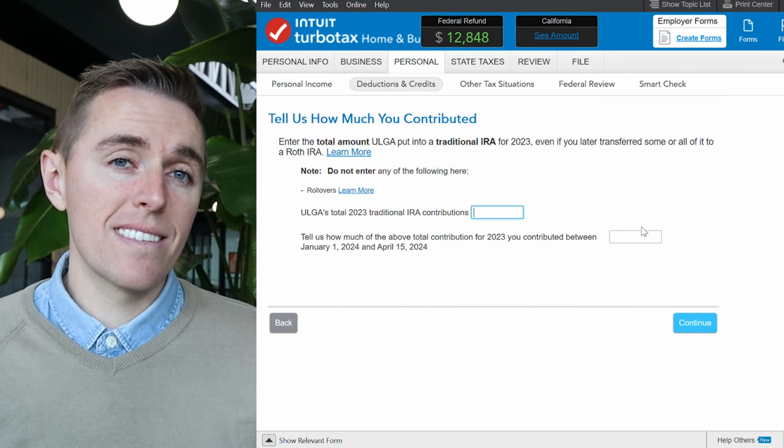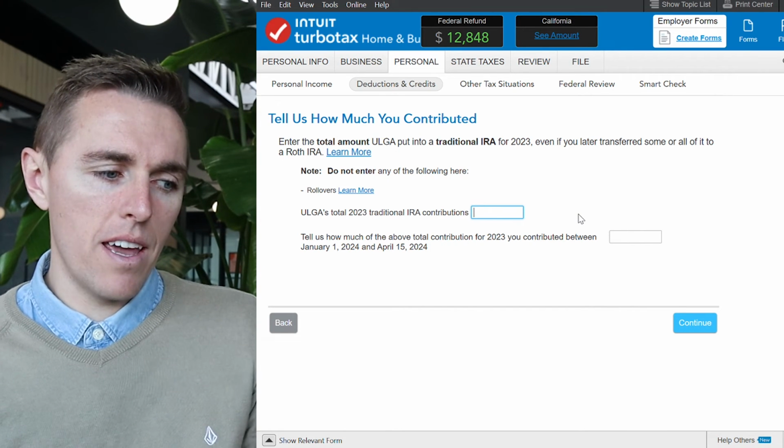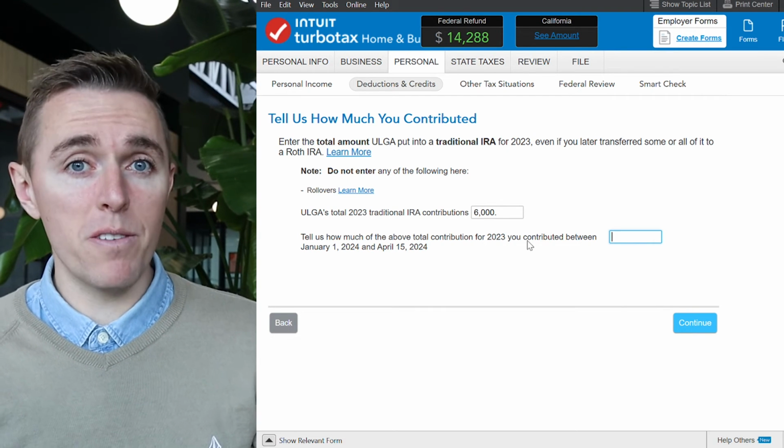So this is where it asks us how much we actually contributed, and this is where we're going to play with the numbers and see if there's a benefit, and if so, how much of a benefit we can get by contributing. Obviously, we want to stay within the annual contribution limits, but feel free to play with the numbers.